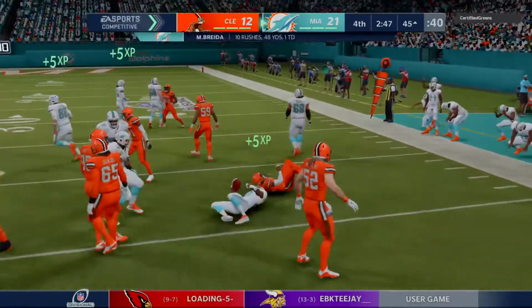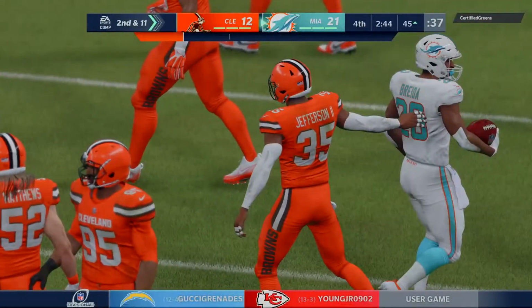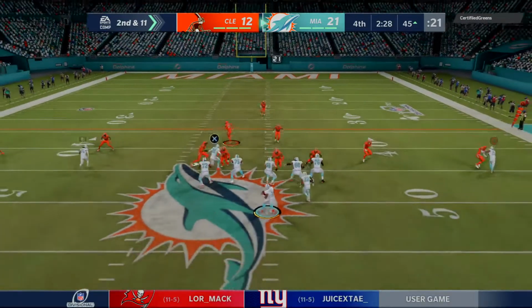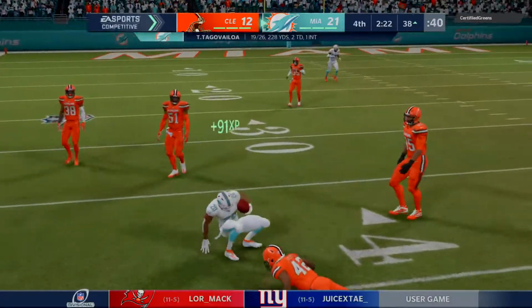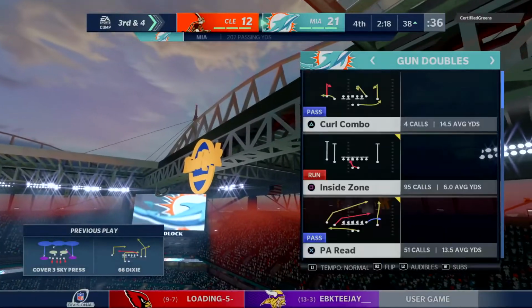And I think this defense knew what was coming as he is smothered behind the line. Officially, it's a 1-yard loss. That's going to bring up 2nd and 11. At the Browns 45. Tua wants to throw it on 2nd down. That'll be complete to Breda. It'll be a gain of 8 yards, and they're going to have a 3rd down.